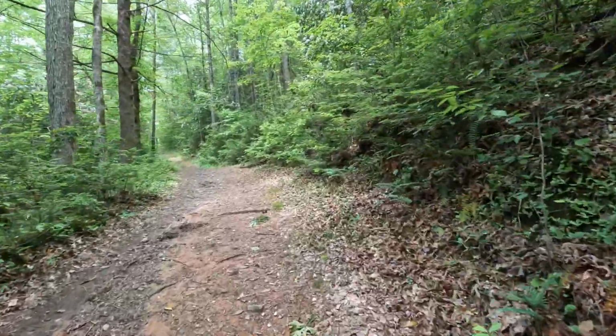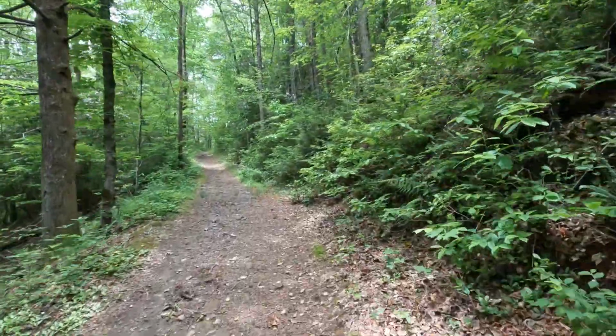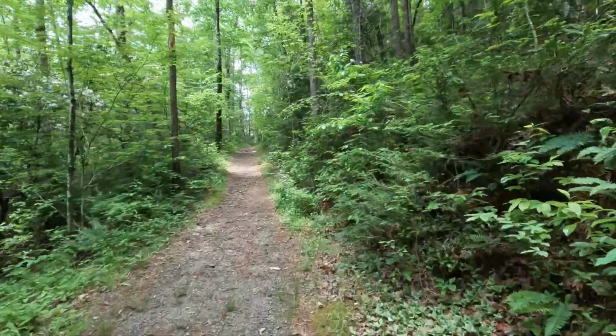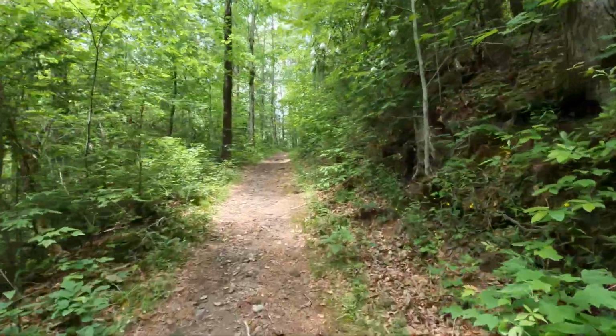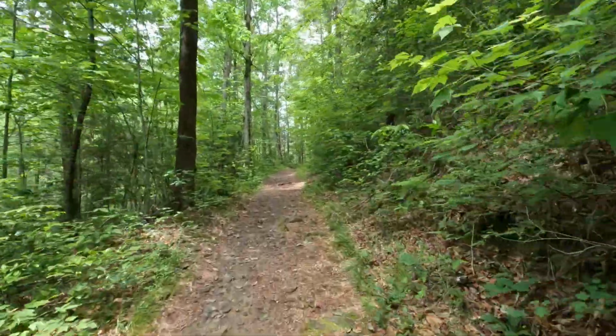Now this trail is not that bad. I think it's about 1.5 miles to the upper falls. There actually is a lower falls as well. It's about another mile, I believe, past the upper falls. Don't really think I'm gonna head to those today. The upper falls is the prettiest part.